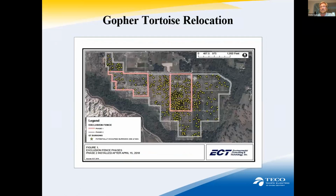You can go to the next slide, Mary. And this was one of our sites. This was out in the Lithia area. And all those little dots, you can see those were gopher tortoises that were identified before this site was developed. When you have gopher tortoises on a site like this, you can either avoid the burrow, which is impossible when they're spread out to the extent that they were on this site. I believe they originally identified over 500 burrows, and of those, a little over 200 were actually active burrows.